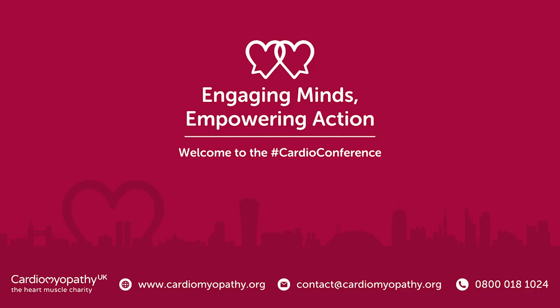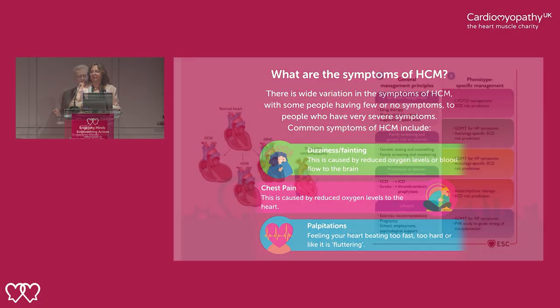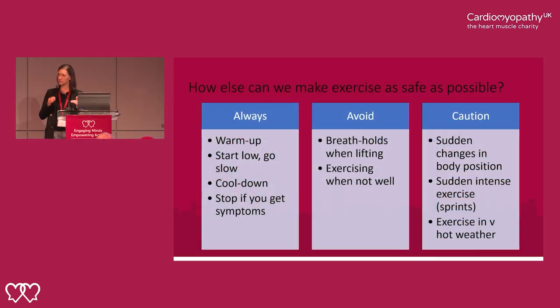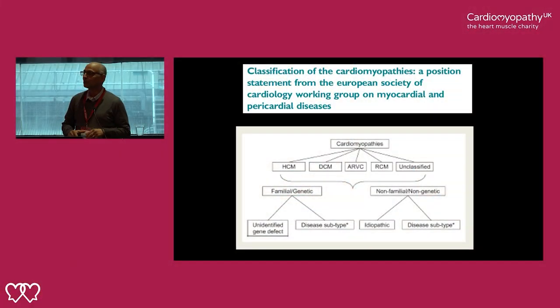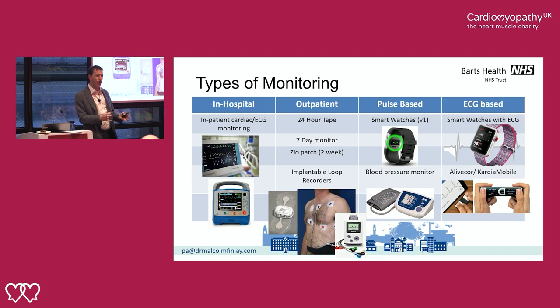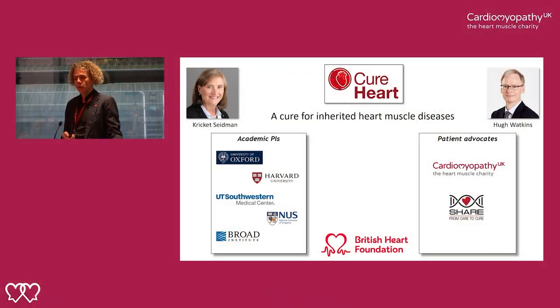Look, I'm getting these really funny heartbeats. Oh, that's anxiety. Other aspects of lifestyle which may be relevant. Be patient with yourself and just build up gradually. So I just needed to have them work with me. There's a whole bunch of cardiomyopathies. Benefits of doing genetic testing. Take their own heart monitor. There's better types of fat. Try and find a cure for inherited heart muscle diseases.